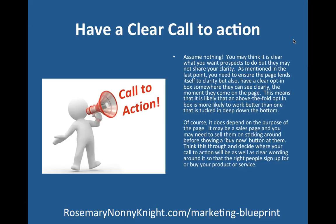Have a clear call to action. Again, make it very clear. Assume nothing. Do not assume that your prospect knows exactly what to do. Make it very, very, very clear. Personally, I prefer if the opt-in box, if that's what you're doing, or whatever it is, that the call to action is something they can see very clearly as soon as they come to the page. So I'm not really into the below the fold thing, where they have to scroll down to the bottom and then finally see that.